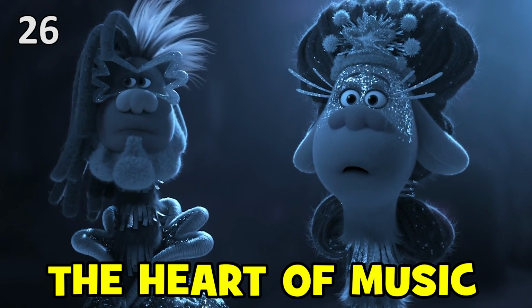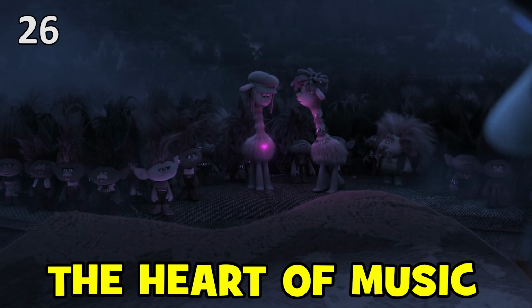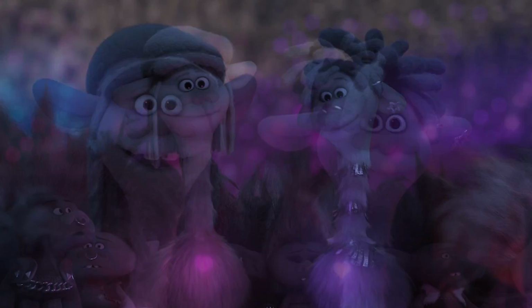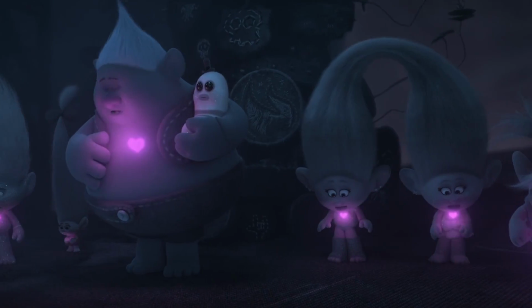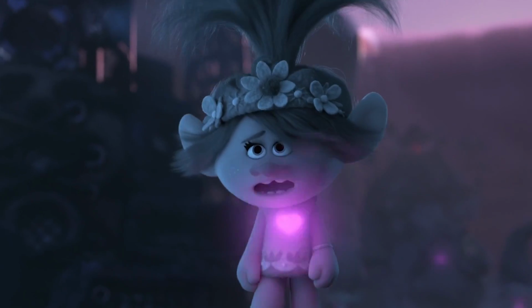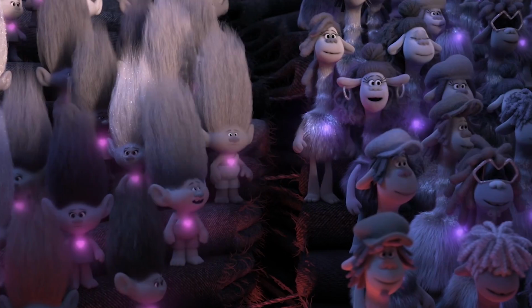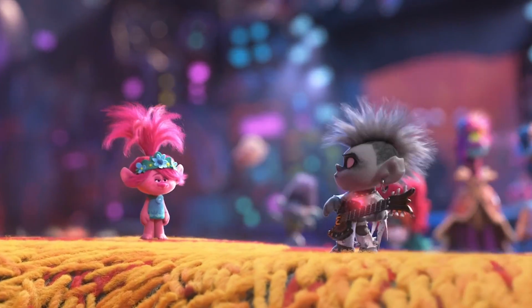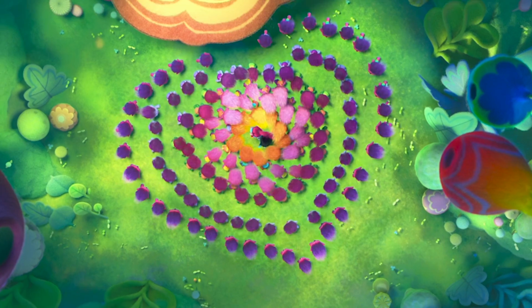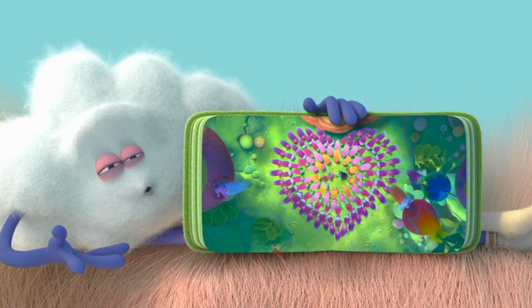In the sequel, the trolls' colour begins to return when Cooper notices his own heartbeat and that the music is still inside him. We see his heart glow, and slowly, bit by bit, each of the other trolls' hearts also lights up as they sing, and their colour returns to them. The fact that music is in the trolls' hearts and not the strings was hinted at several times earlier, with many heart patterns and symbols appearing throughout the movie.